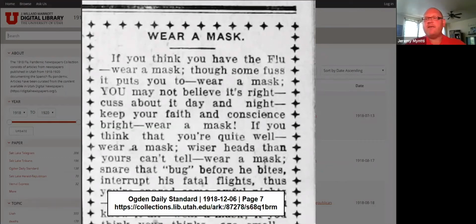If you think you have a flu, wear a mask. Then if you look further down, you'll see the second verse. If you think that you're quite well, wear a mask.